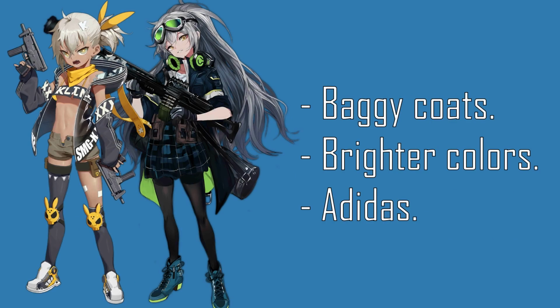Finally, we have streetwear with AEK and Kalin. Kalin is the more Russian-inspired of the two, as she has obvious nods to the Adidas and tracksuits that the stereotypical gopniks wear in Russian media, while AEK 999 is more just general streetwear or biker style, with a large coat and some bright colors highlighting her.